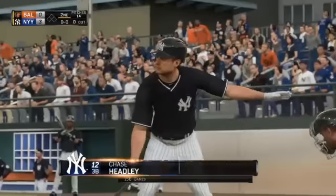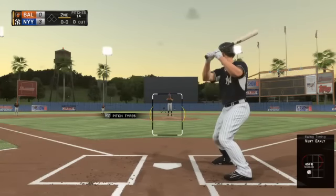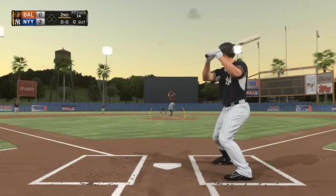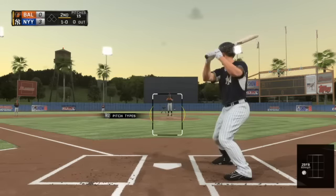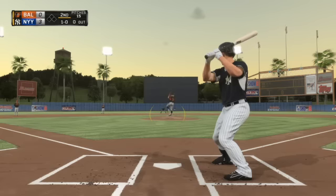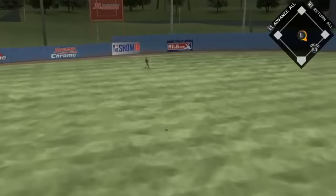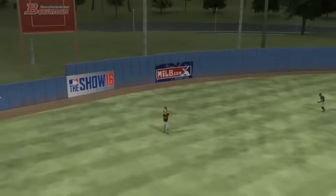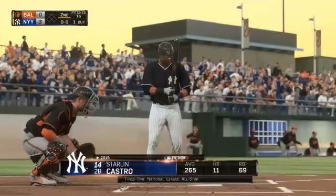Chase Headley strides into the box now to lead off the home half of the second inning. And they jumped out to that early lead, so now it's all about just adding on. A fastball off the plate away. It's ball 1. Skied in the air to straightaway left. Reimold has it in his tracks, and he hauls it in for the first out of the inning.